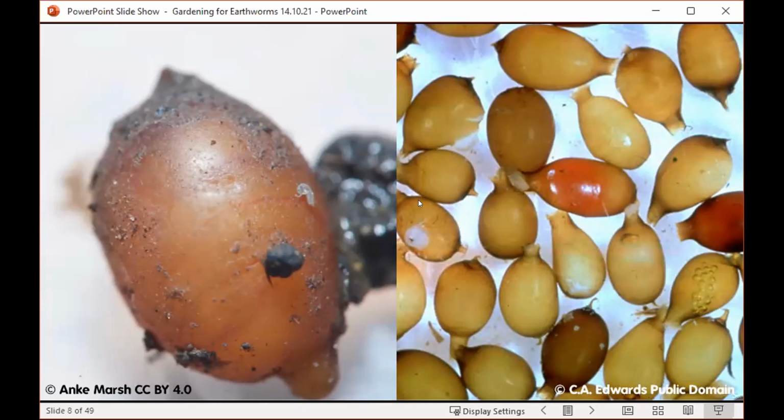The ones on the right are from a species, the lobworm, which is our biggest species, which you'll commonly get in gardens. Its cocoons are quite visible in the soil because they look like little seeds, but when you pick them up and squeeze them gently, you can tell that there's liquid inside rather than them being a hard seed.